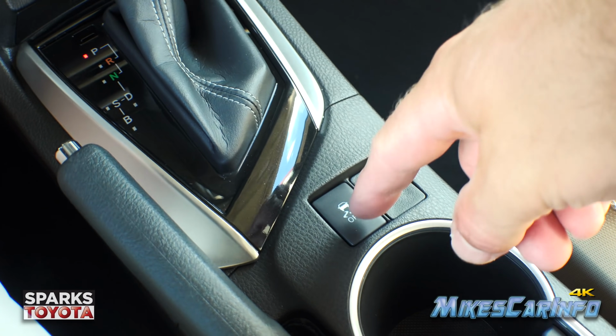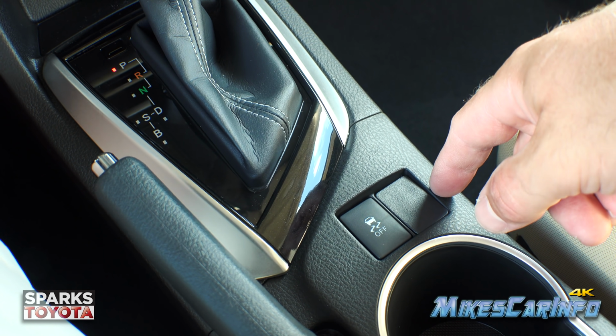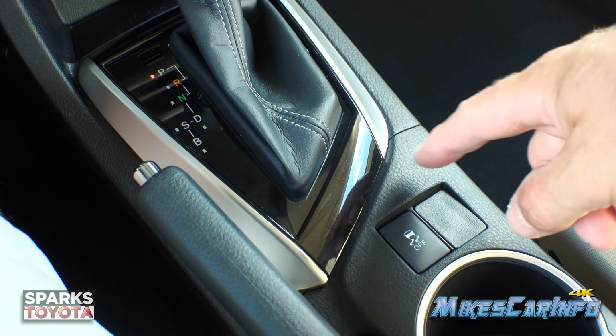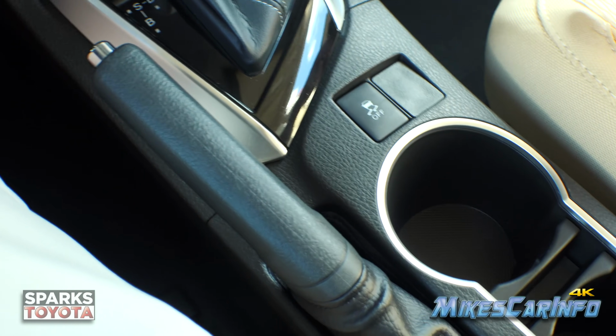If you're not familiar, your traction control, you can turn that off if you need to spin tires. Default is on, but this is typically if you're stuck in the snow or mud, you can go ahead and spin your way out or something like that. But that's the only reason I could think of you'd want to turn that off. And then there's a handbrake, parking brake.